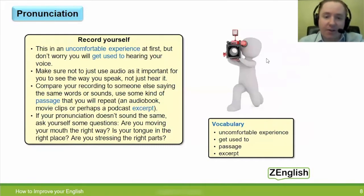And in your case, you're probably the only person that's going to see it. So you don't have to really worry about other people seeing it that much if you're just recording for your private studies. After you get used to anything, it becomes a lot easier, right? So don't just use audio.